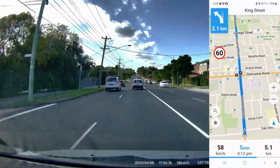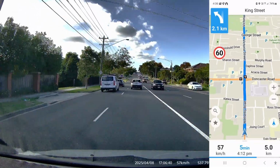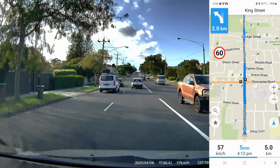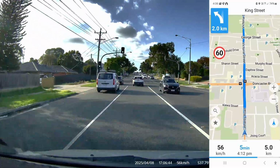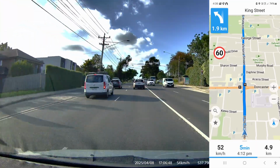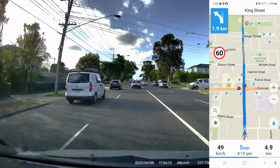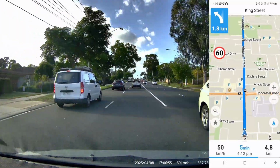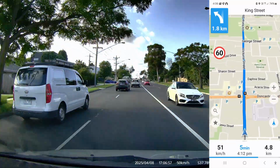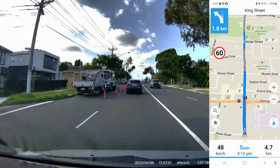Would I use this as opposed to Google Maps? You know, it's really hard to break your habits. Really, really hard. I use Google Maps for navigation, and I use my own application for speed cameras and alerts to the speed limits. So it will be hard for me to break that habit.